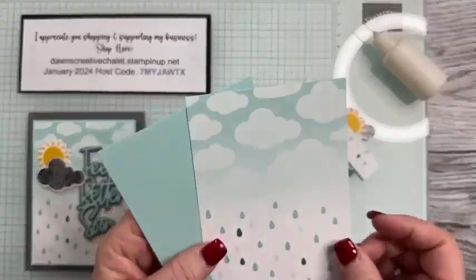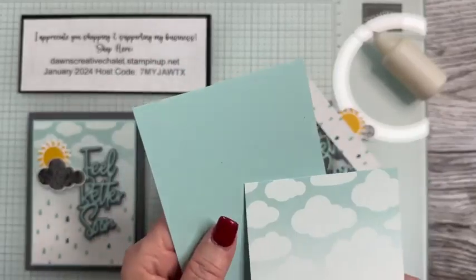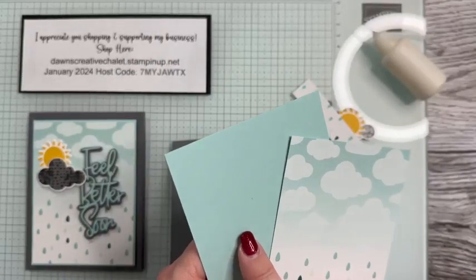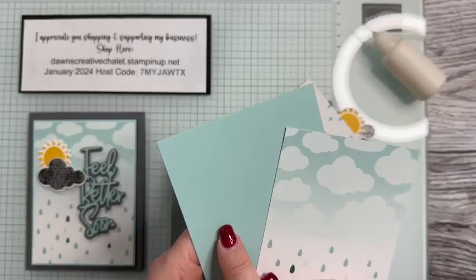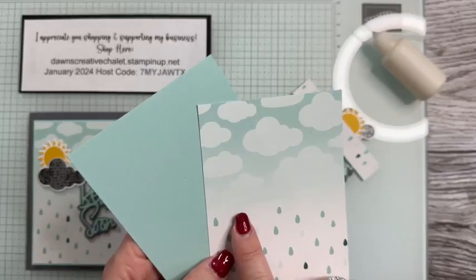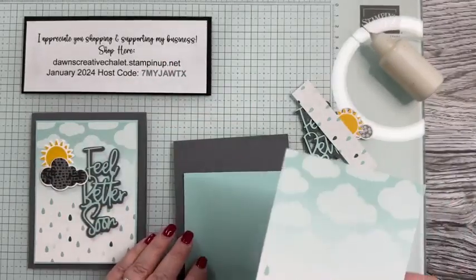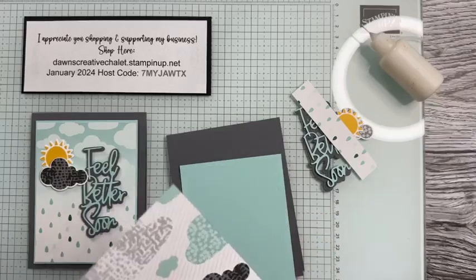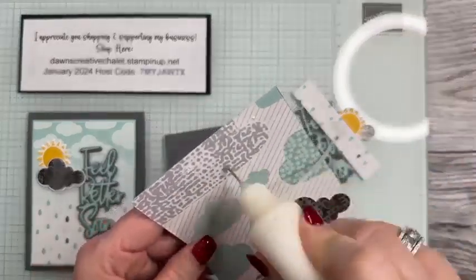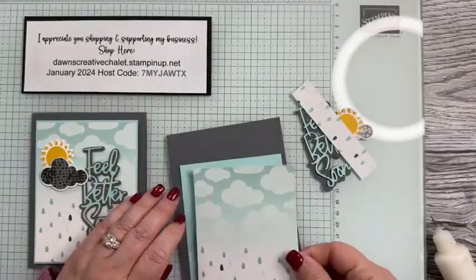All right, I've cut out a piece of that really cute DSP, and I'm also using Pool Party. Let me give you some measurements. The Pool Party is cut at 3 3/4 by 5. Then I've cut this piece down an 1/8 less at 4 7/8 by 3 5/8. I know those 8s, they get me every time. I always have to sit and really think about it because I'm terrible with that. But what we're going to do is layer these two together, and then pop them up on my card with some dimensionals.